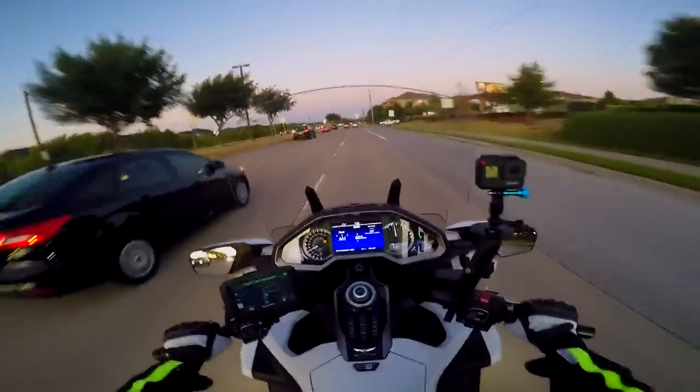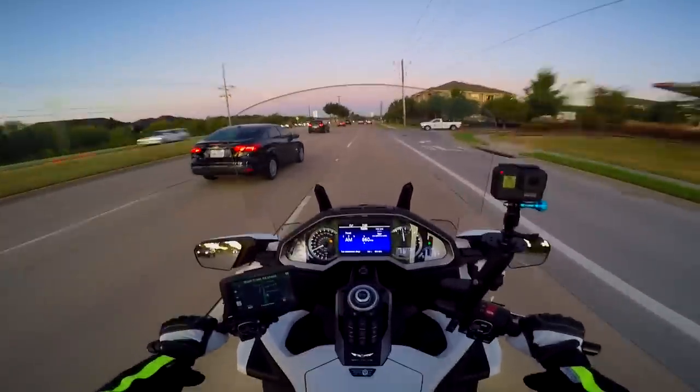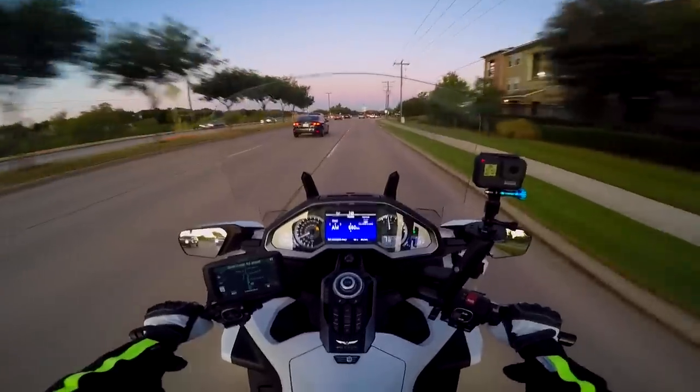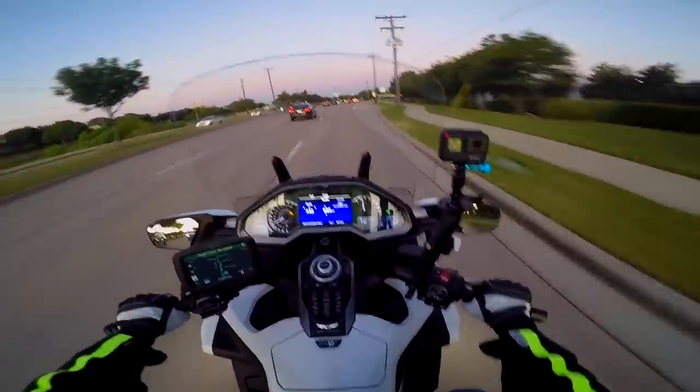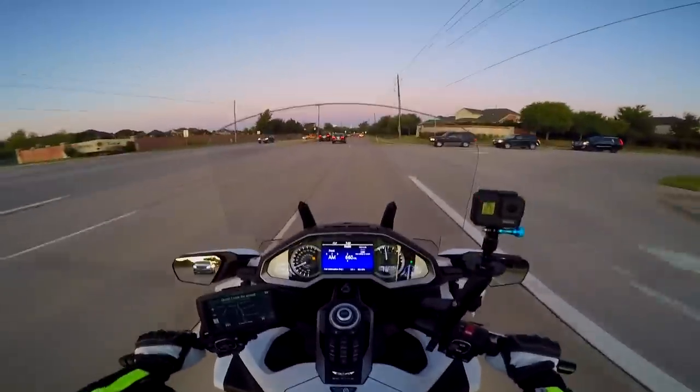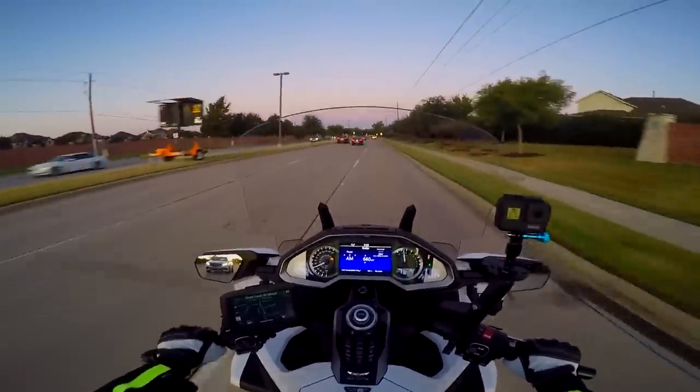I've used mine a couple of times. I felt like it warmed up pretty nice. I think the heated hand grips are wonderful. I've got mine set on the second level right now, and I can feel them. They're warm, just warm enough for 60 degree riding.